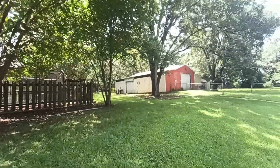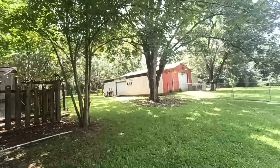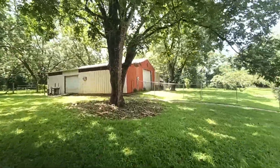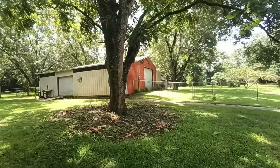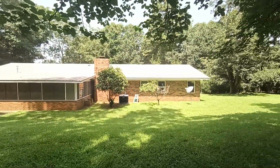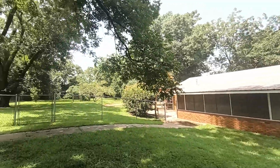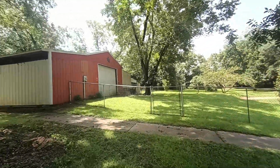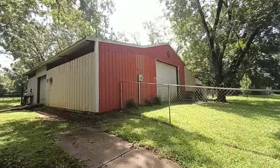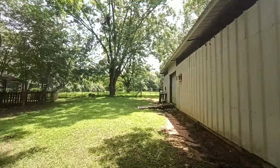Now, for you guys, you would likely want to have somebody maintain the pool or shut it down till you get here full time. And here's the back. It's a pretty nice size home. The air conditioner's newer, like a couple, 3 years old, I think. Here's the shop. It's actually really big. We'll go in there in just a minute before we go in the house.